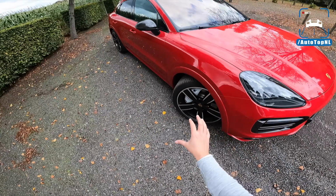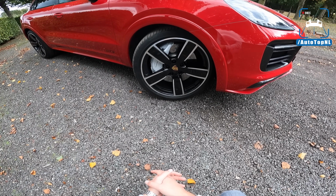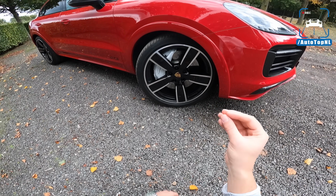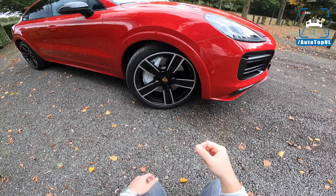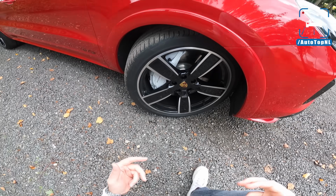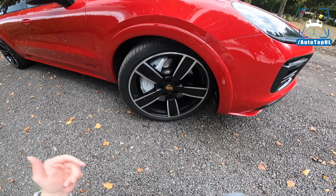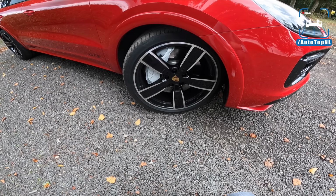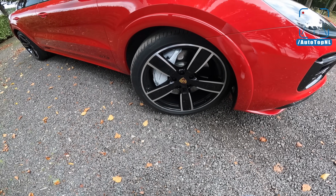As stock, you get 21-inch rims on the GTS, but this has the upgraded 22-inch Sport Classic design. You also get upgraded brakes on the GTS. Now these aren't the ceramic ones, but these have the ceramic coating. So there's a special coating on the brake discs that help them with heat management and braking performance. Now we've had these brakes on a Porsche Cayenne Turbo and I did a 300 kilometers an hour run with it and had to slam on the brakes, but they were not really that great at that speed. So not sure what to think about that. Maybe test it on the Autobahn later on.